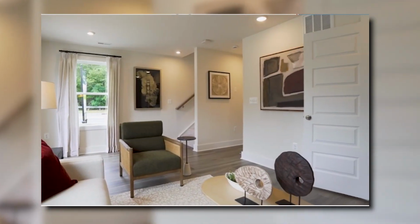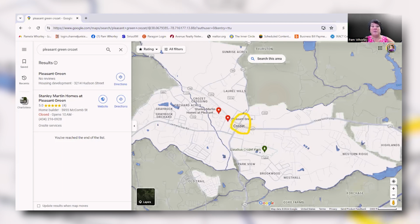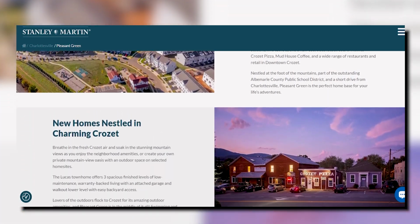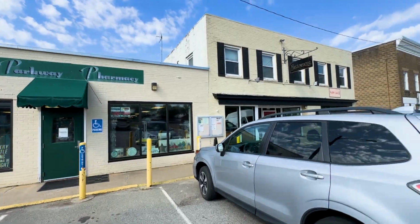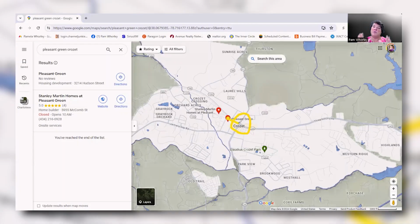And if you want to see the interior of one of the townhomes, I encourage you to check out the video about it. Pleasant Green is within walking distance, if you can't tell that. This is the village of Crozet. Pleasant Green is right here. Literally, you can walk. It's like a quarter mile down to Mud House, or you can walk down to the hardware store, which is just like a quarter mile straight the way the crow flies. Very, very simple. And that also means you're walking distance to the other amenities, restaurants, the library, Crozet Pizza. Oh my God, Crozet Pizza.